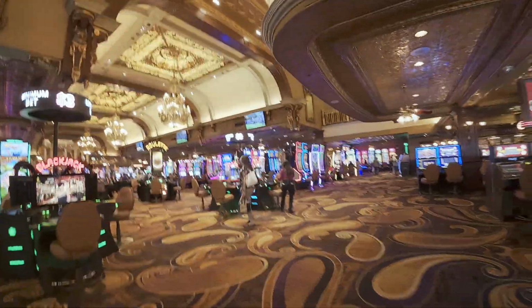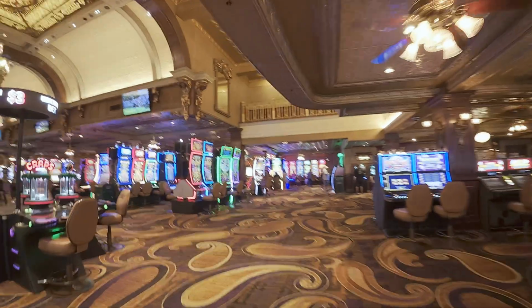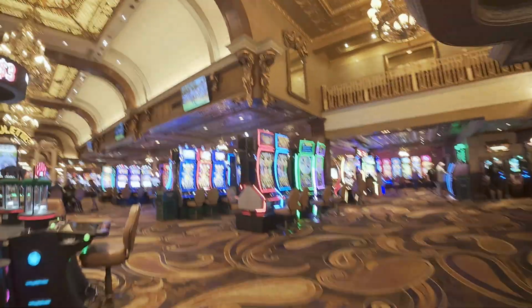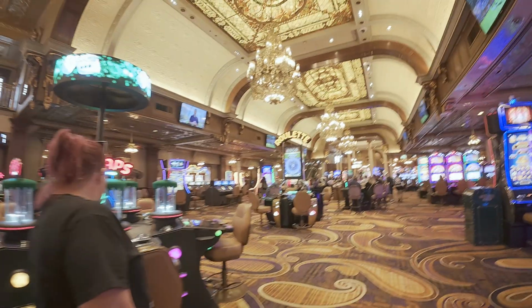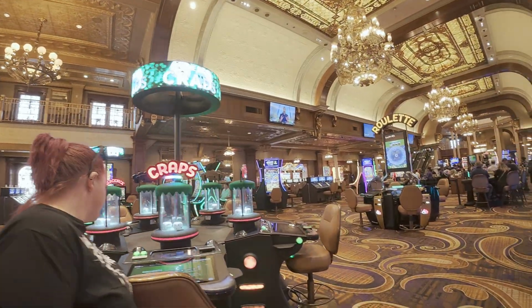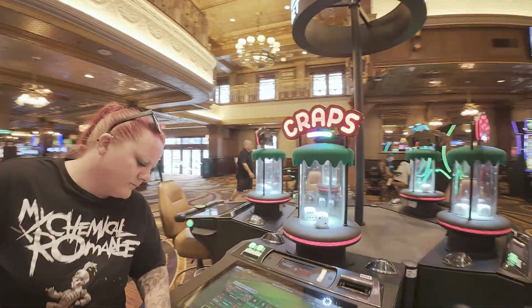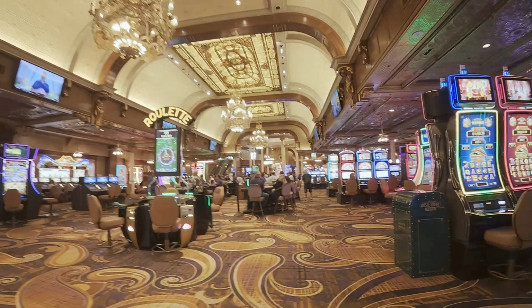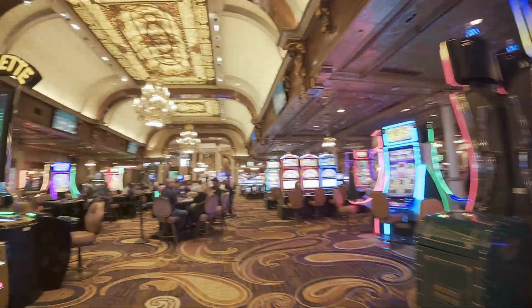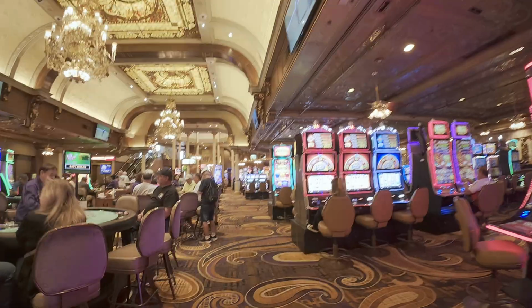Yeah, this is the casino floor. Let's walk it a little bit. See what we can find. It is very nice in here for such a small casino. I heard that these are really easy to win off of. Yeah, those bubble machines in particular. I remember seeing a lot of them everywhere. Now all of a sudden they're disappearing.